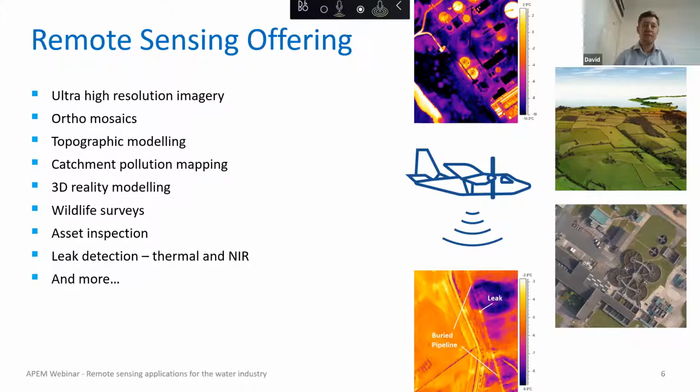Orthomosaics, essentially that means getting the images together and forming them into a map. We can do topographic modeling from that, turning it into height data. And I'll talk about catchment, pollution mapping, 3D reality modeling, touch on wildlife surveys. That's another offering that we do. Asset inspection, then leakage, and we'll go through them one by one.